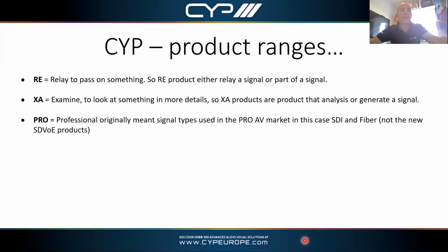And then Pro, so there is a small range of SDI, and the Pro range also includes our closed fiber system, so point-to-point fiber connectivity systems. These are very useful when you just need point-to-point systems and you don't want to go to the expense or don't need to go to the higher bandwidth specifications of SDVoE.